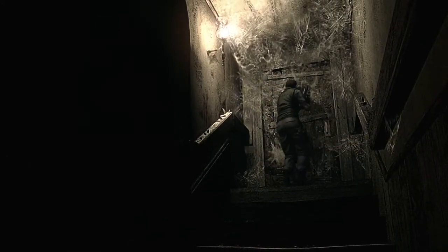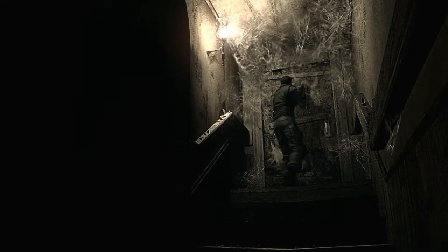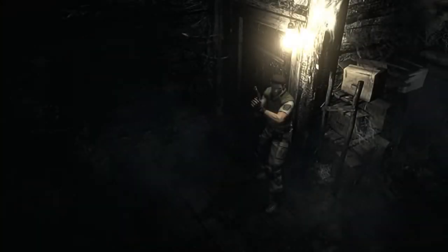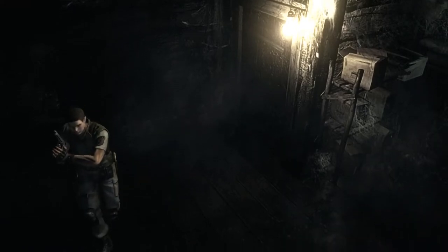I think I like the looks of that. Bunch of spiderwebs. Use the shield key. There's no further use for this key, really? Like, we got that key for one door? Alright, well, we don't need it anymore, so just throw it away. Okay. Looks like some sort of old shed.